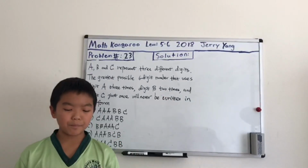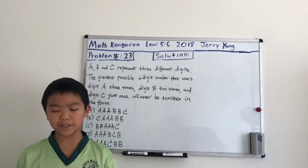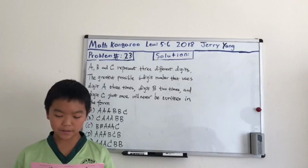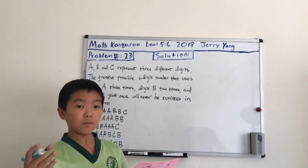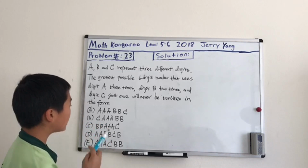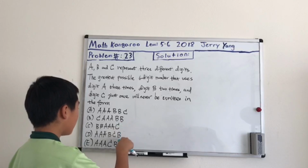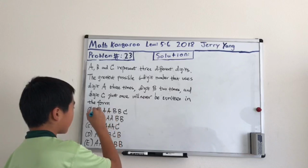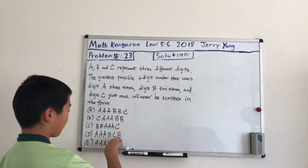Number 23. A, B, and C represent different digits. The greatest possible 6-digit number that uses digit A 3 times, digit B 2 times, and digit C just once will never be written in the form. So we have A, B, C, D, and E. So we look at all these possibilities. A, B, C, and E are all the same because they all have the numbers staying together and not being separated like D has with C separating B.